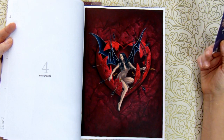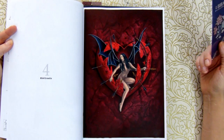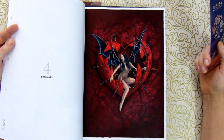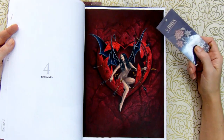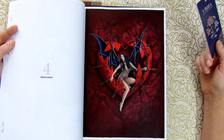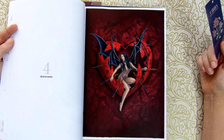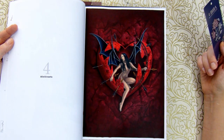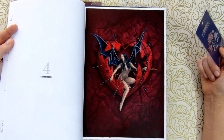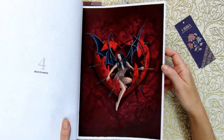I tried Prismacolors here, and I'm not that happy with how they behave on this paper. You can't layer, actually. Then I tried Derwent Lightfast. Those are really good here. What else? I tried Brustro colored pencils. They're also good here. And that's what I've got. I don't know, what do you think?